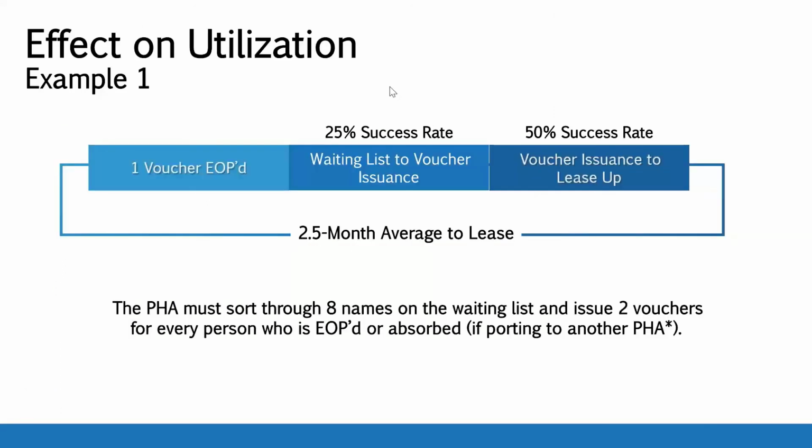So as I had mentioned earlier, in terms of the effect of kind of putting it together, right? The effect of an EOP on your utilization. So if you EOP one person and you have a 25% success rate from your waiting list and a 50% success rate for your voucher lease up, and it takes 2 to 2.5 months for a household to lease, it means that you're going to have to sort through 8 names on your waiting list to be able to issue 2 vouchers for every 1 person who is EOP'd or absorbed if it's a port.